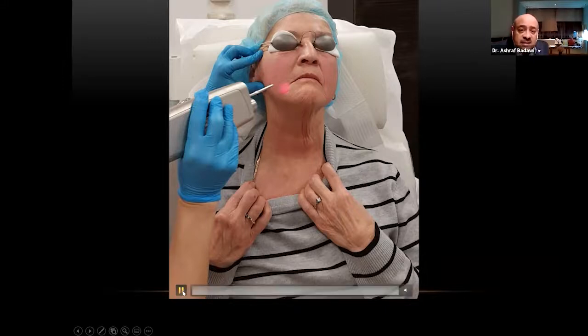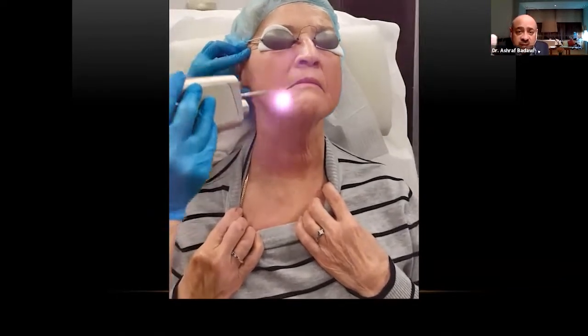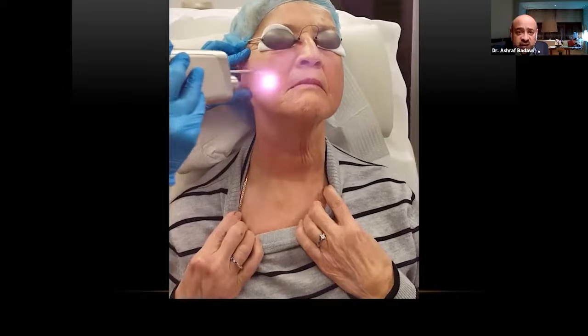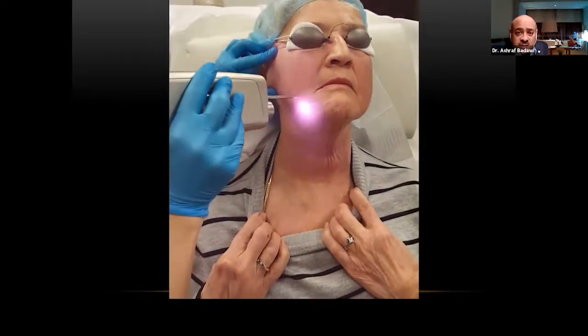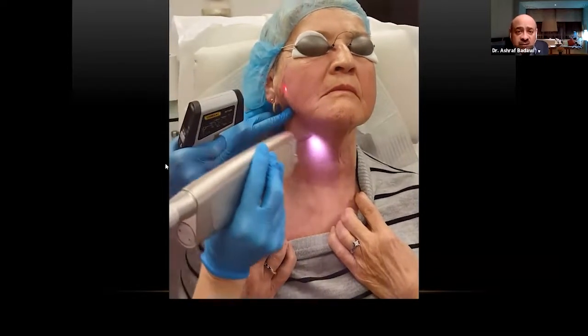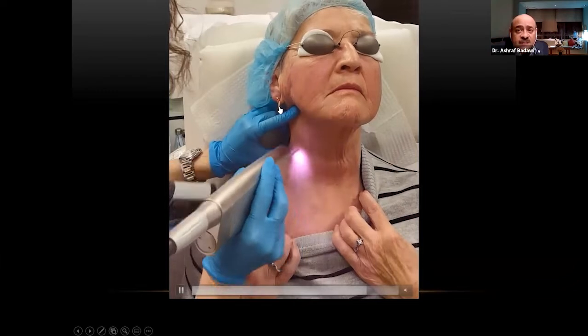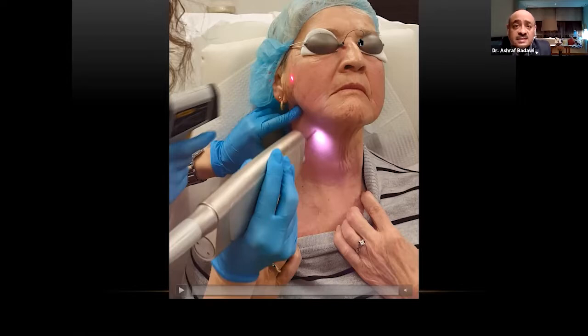It is a brushing technique. So we are just painting the laser pulses on the surface of the skin. As we can see, it is associated with no pain. We don't need cooling. We don't need topical anesthesia. And we monitor the temperature of the skin because the objective is to achieve a temperature of 42 degrees, maintain it for 3 minutes, and then we are going to achieve an excellent result and improvement.